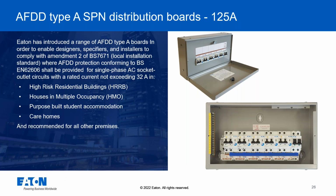This brings us nicely on to some of our new products that we've developed in our commercial offering, designed specifically with our AFDD at the heart of them, taking the requirements made from BS 7671 Amendment 2 for protection in single-phase AC sockets with ratings not exceeding 32 amps.